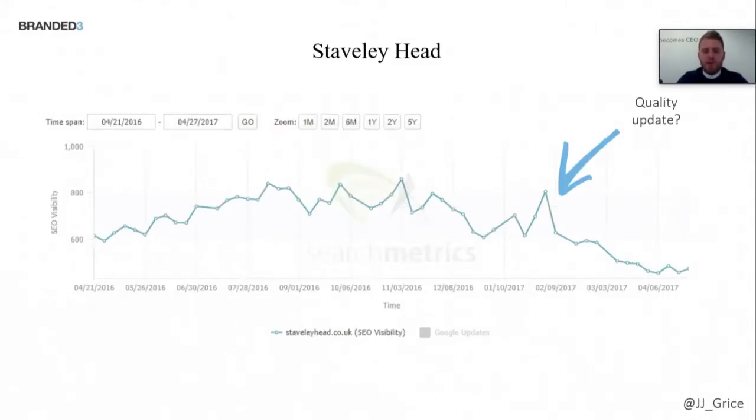And just to give you an example of where this has been very effective for us as an agency, we work with a brand called Staveley Head. They're a commercial vehicle insurance provider, so they insure vehicles like taxis and lorries. They insure local car dealerships. So quite a niche sort of commercial insurer, really. And in the first part of 2017, so the first quarter, we saw this decline, which we weren't really expecting by any stretch of the imagination.